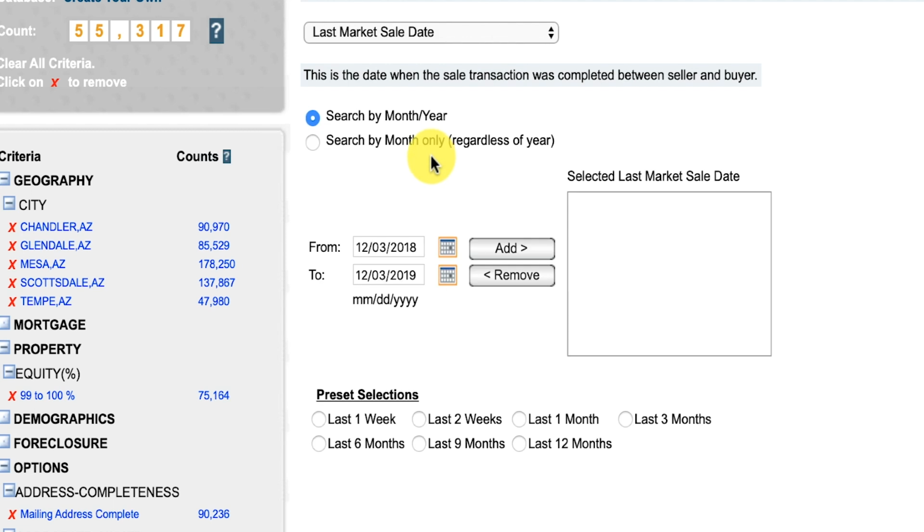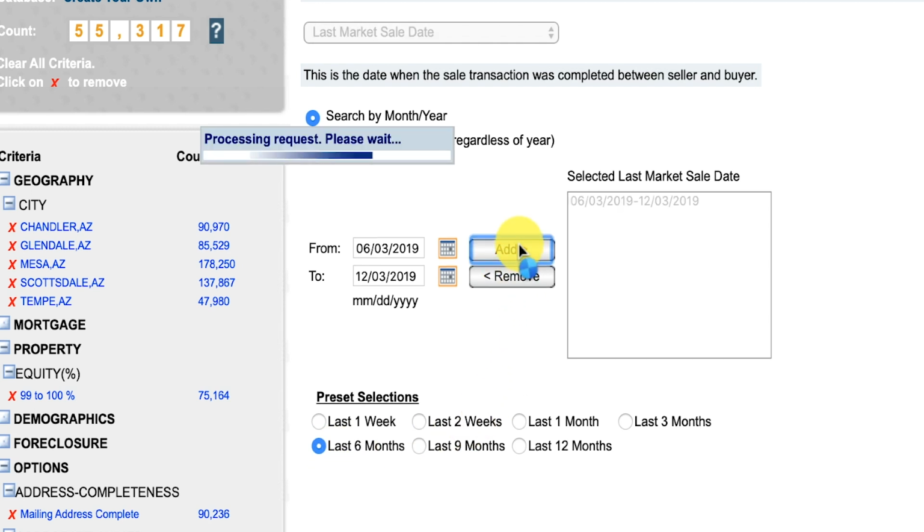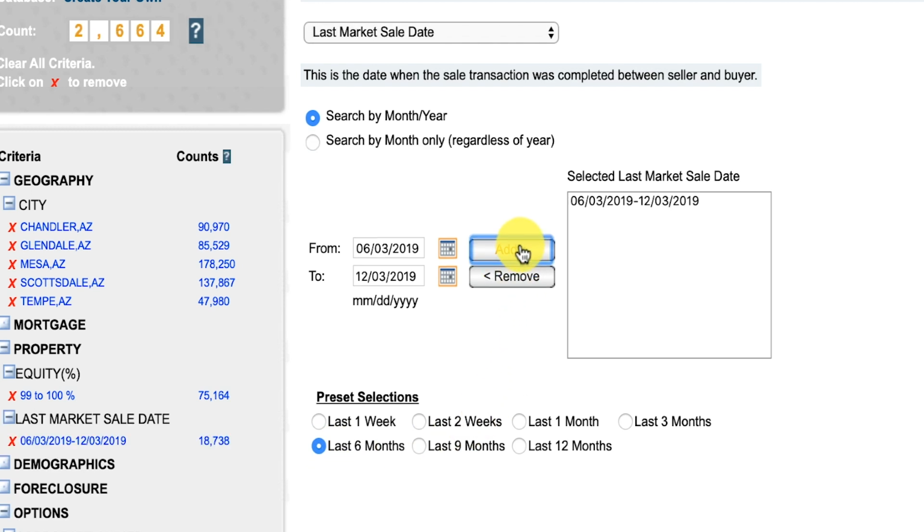And then down at the bottom, underneath Preset Selections, we're going to choose Last 6 months. And then what I want you to do is press Add. This is going to give us the freshest view of transactions in this particular area.